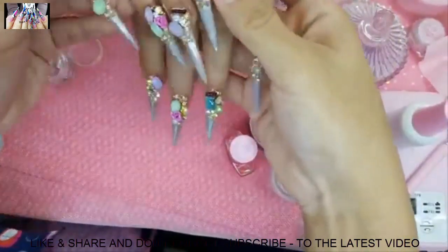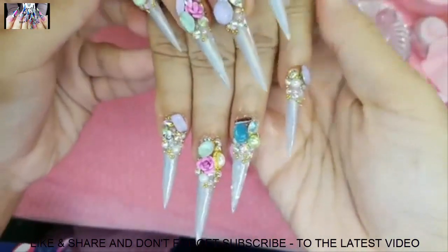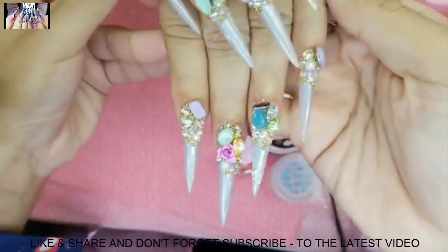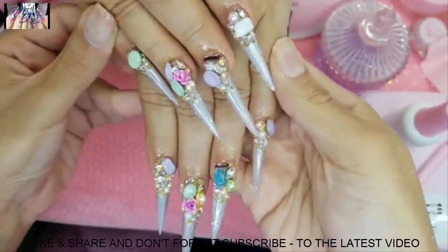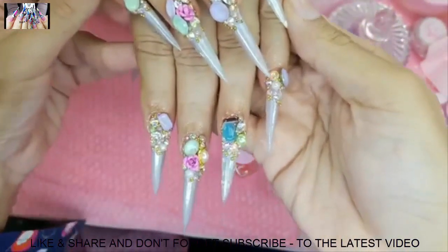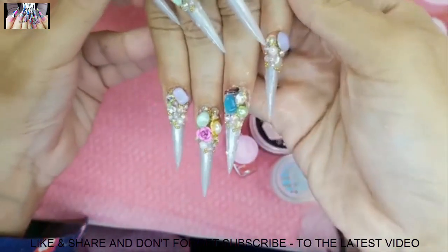And there you guys have it. Beautiful. What do you guys think? Do you love this design? A good way to end the summer. A little bit of unicorn chrome, some diamonds, something really gorgeous. That's right, Antonia. Thank you.